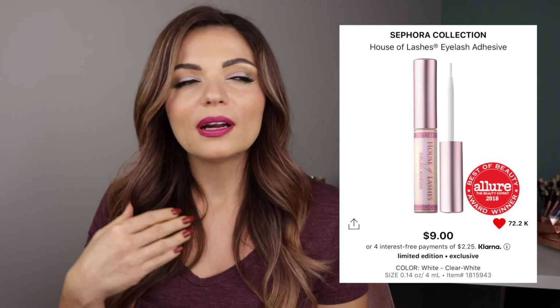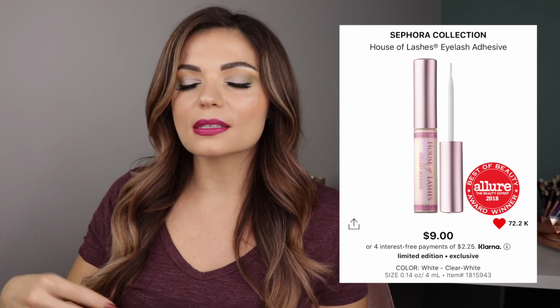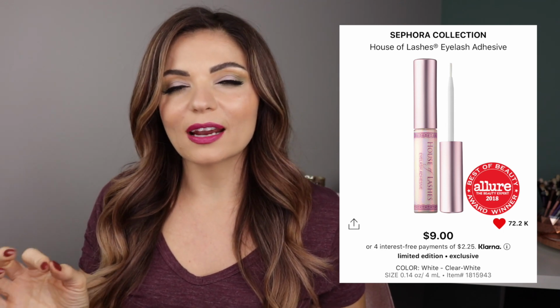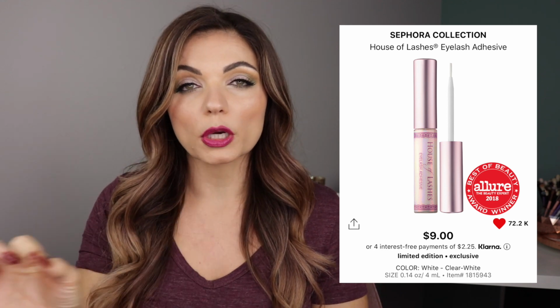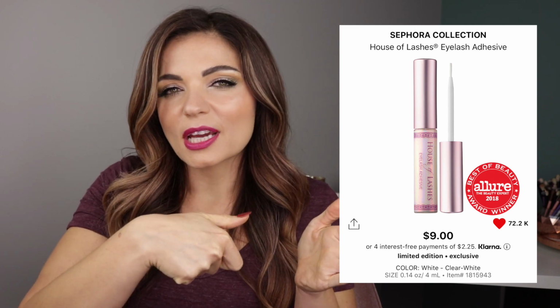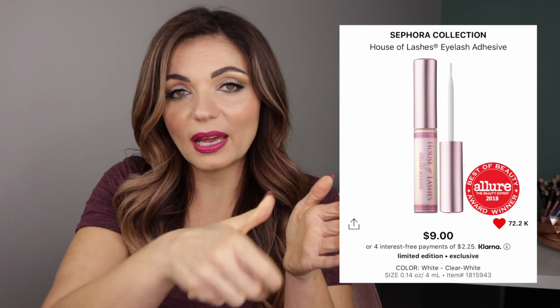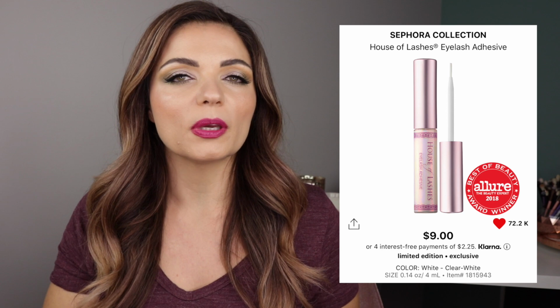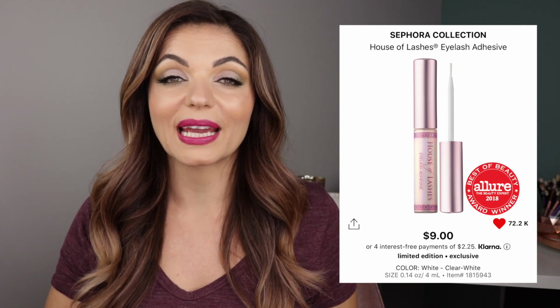I prefer the clear. I really like this one because I know Duo from Ardell is a really popular one. This dries way faster than Duo does, and I also just like the accuracy of a brush on tip versus the tube that you kind of have to squeeze, and then sometimes there's an air pocket and you've got glue all over half your lash. So I really like the House of Lashes one. As I mentioned in my haul video, it's what I keep in my makeup artist kit because it's really what I prefer to use. It has really great hold and dries really quickly. So for $9, can't be beat.